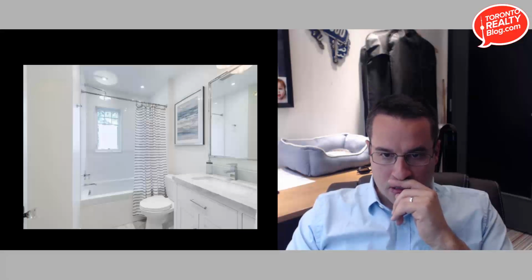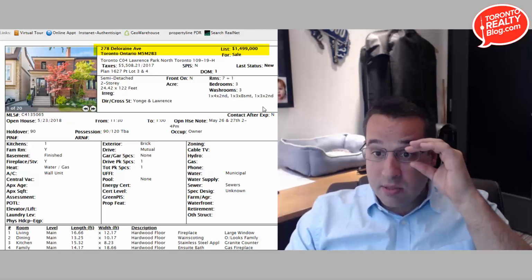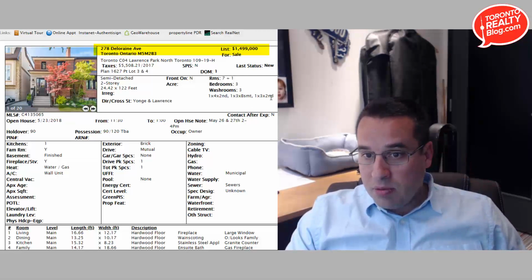Kids, and then you've got the basement. So, and then there's a 4-piece downstairs. Okay, so let me show you this because I was confused by it for a second. See this? 1x3 second, 1x4 second, 1x3 basement.